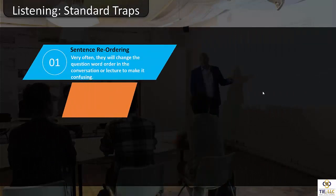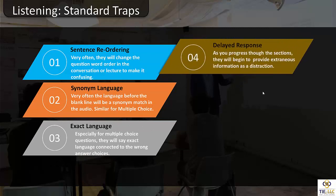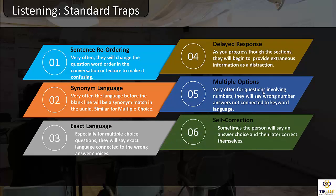There are some standard traps that you should listen out for. Number 1, sentence reordering. Very often, when they're speaking in the conversation or in a solo presentation, they'll take the object of a question and make it the subject. They'll reorder the words, right? They'll move around the blank line. What's the answer that goes on the blank line? So you have to be aware of sentence reordering.